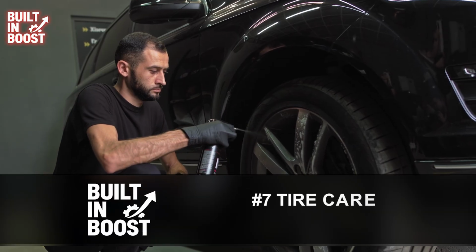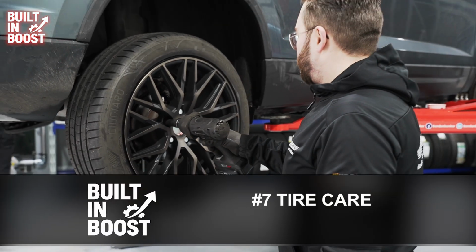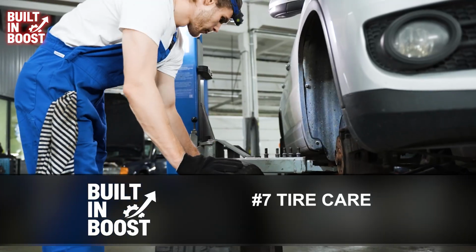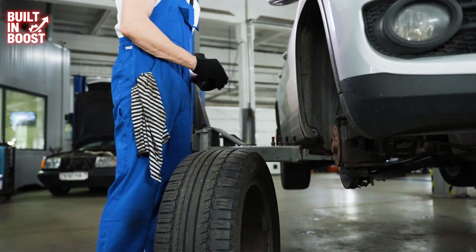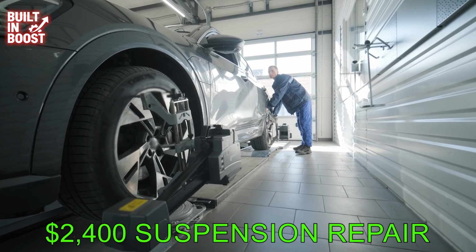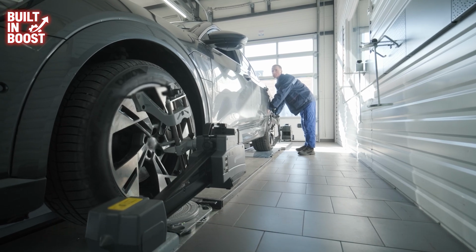Your tires are the only things keeping your car connected to the road. Bad tires do not just blow out and leave you helpless. They mess up your alignment, suspension, and fuel economy. A $600 tire replacement beats a $2,400 suspension repair any day of the week.